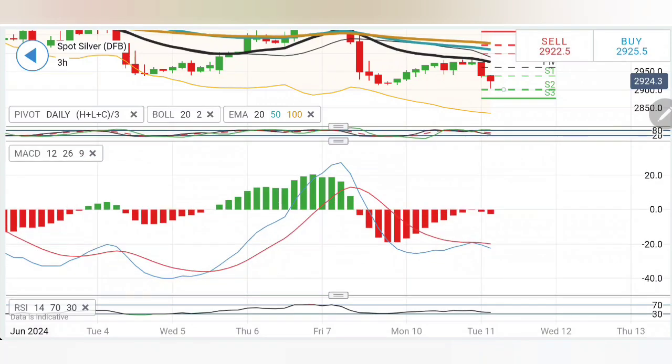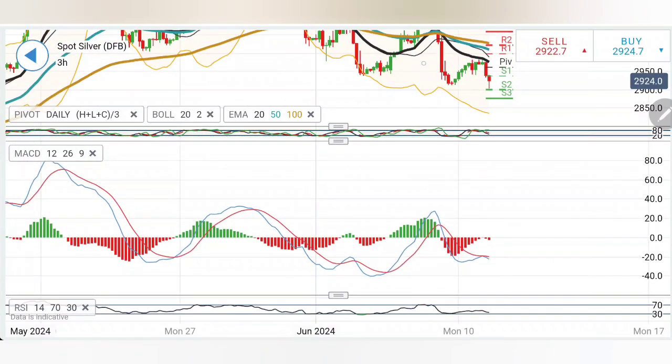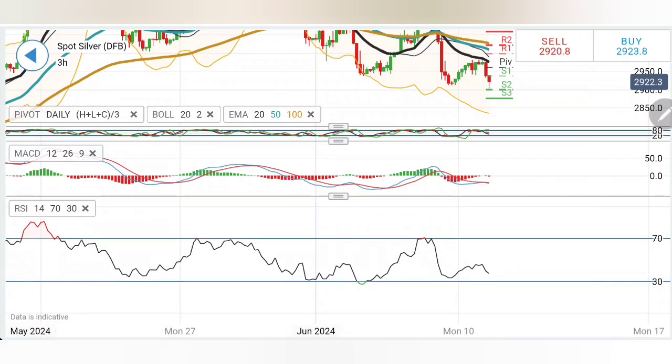The stochastic has dropped here. MACD is still bearish, but look at MACD. It has seen good drop and it is showing waves. So we'll wait for it to converge crossover for the buying entries. Right now, it is bearish enough. RSI has dropped as well.